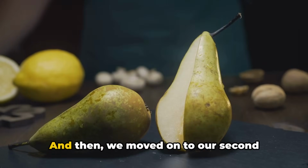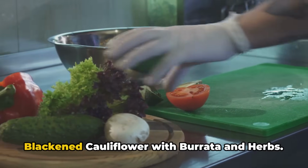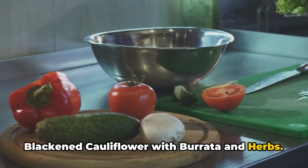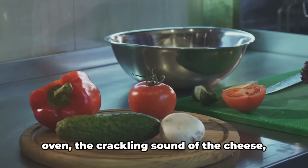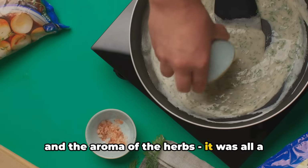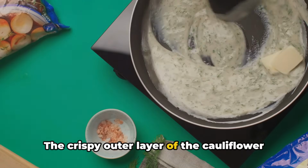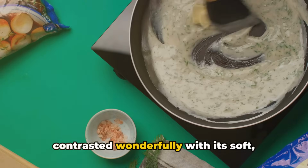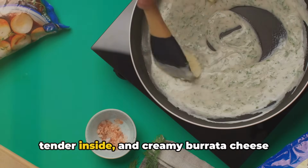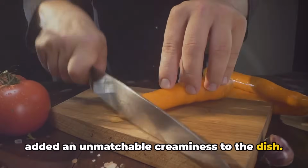And then we moved on to our second recipe, the delectable crispy roasted blackened cauliflower with burrata and herbs. The sizzle of the cauliflower in the oven, the crackling sound of the cheese, and the aroma of the herbs, it was all a feast for the senses. The crispy outer layer of the cauliflower contrasted wonderfully with its soft, tender inside, and creamy burrata cheese added an unmatchable creaminess to the dish.